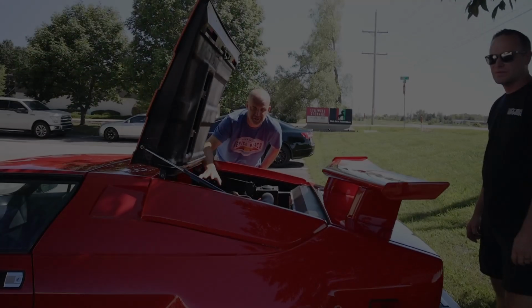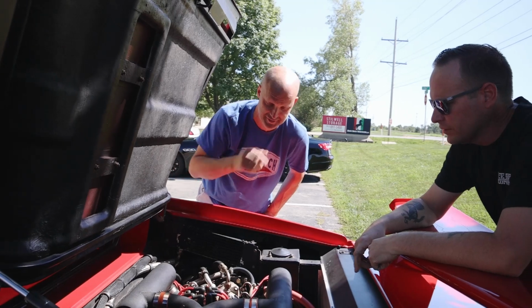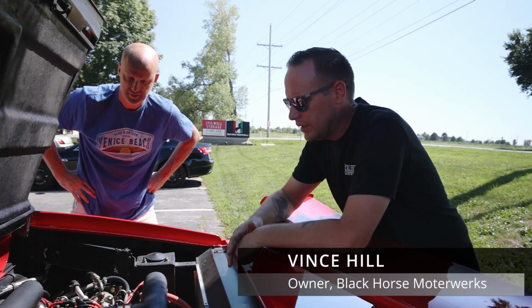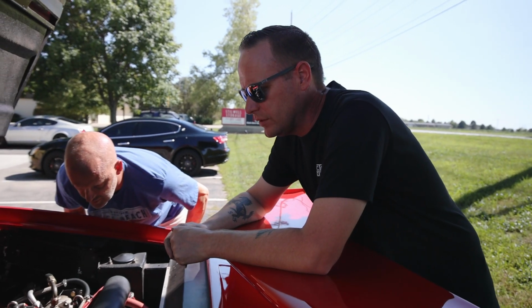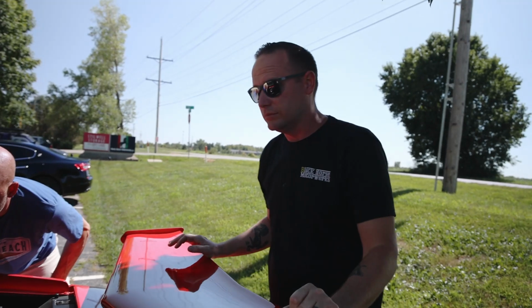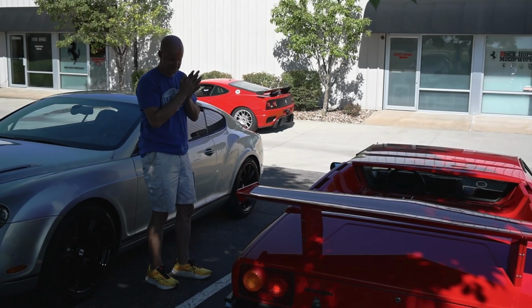So this car has been modified, and I'm going to have Vince tell you a little bit about what they have done to this Yalpa. So we did this a really long time ago. Originally, this car was carbureted, and we switched it over to digital fuel injection and an aftermarket ECU. Just made it really reliable. The customer that owns it literally drives this thing all the time, like to work, to home. This is his car, so he wanted it to be reliable.